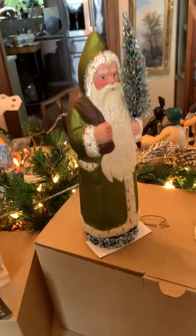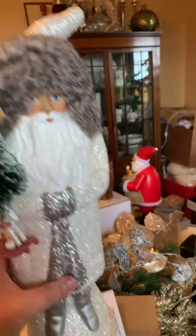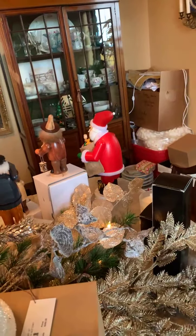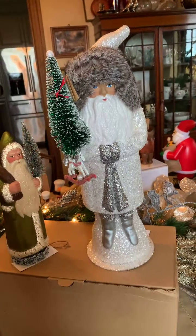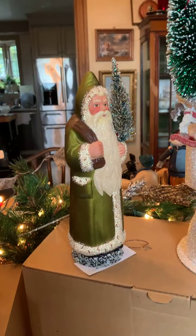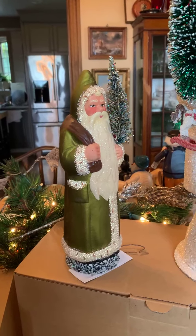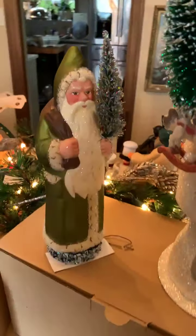So the smaller green guy, he's $248. You can save 10% by doing trunk show at checkout. And then we have this guy, and I think he is $365, and he is spectacular. He's about 17 inches tall. This guy is about, I think he's 11 inches tall. And you can really see how beautiful they are.